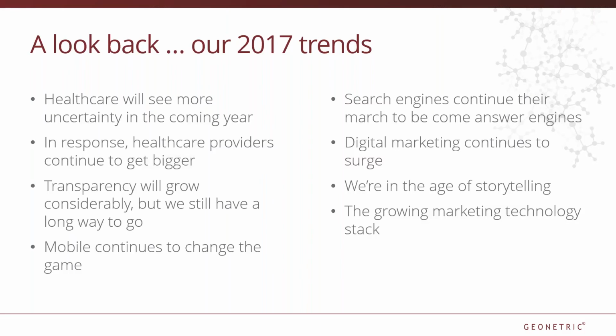And then finally, the growing marketing technology stack. While we continue to see progress here in healthcare, we may have been a little ahead of ourselves in terms of really thinking of that as a trend for 2017, or maybe it's just a trend over several years. We continue to have a long way to go, but it is something that continues to build momentum within healthcare.